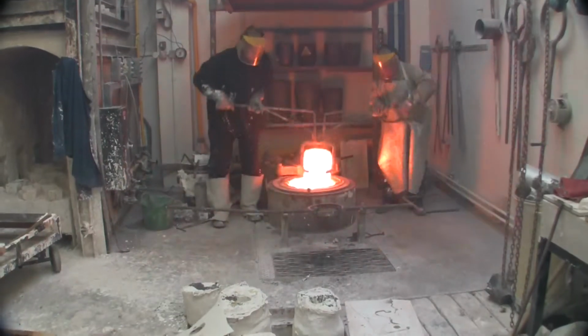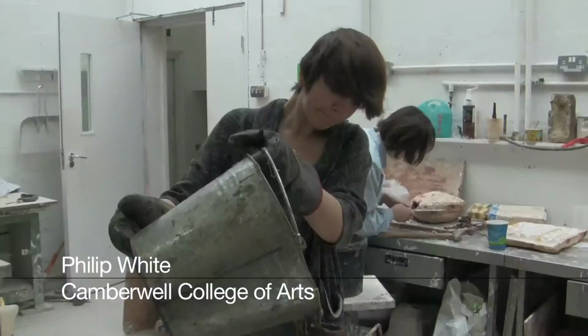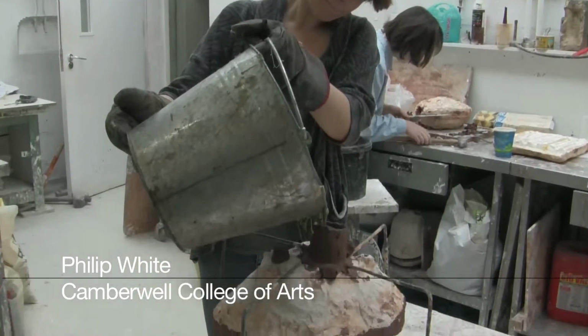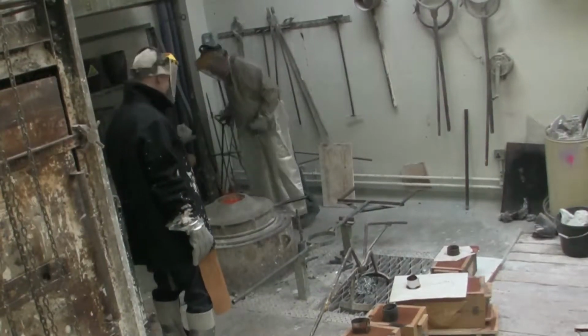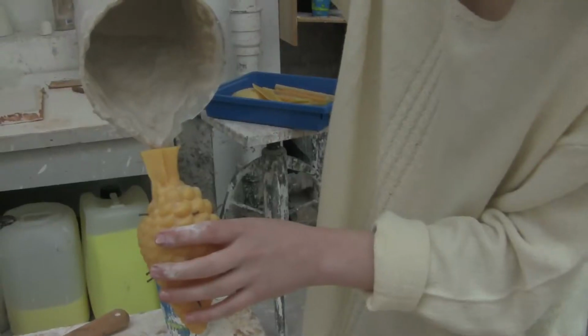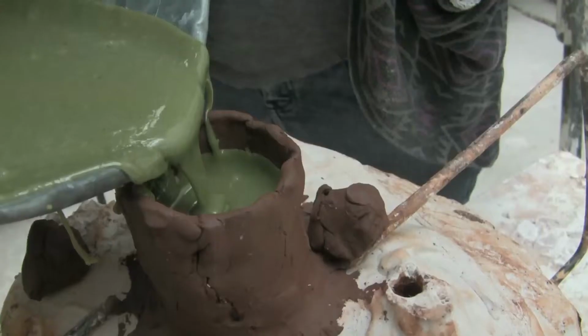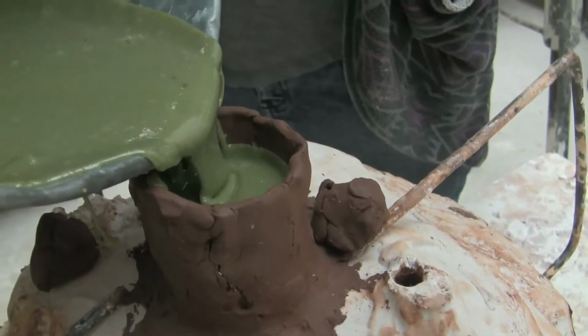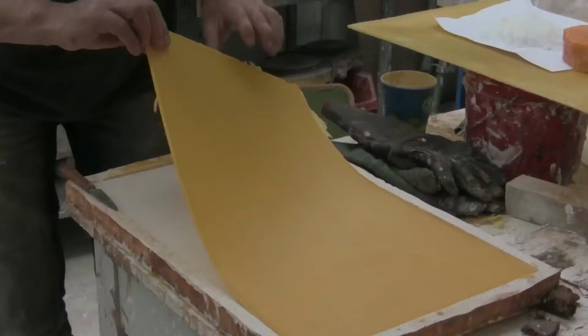I'm Philip White. I focus most of my attention in the workshops on the 4th floor, which are the plaster room and the foundry. People are working with clay, plaster, traditional materials and processes using wax and rubber to make moulds for casting objects in a wide variety of materials.